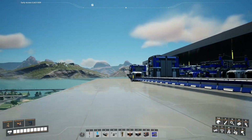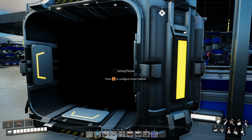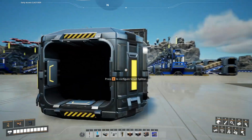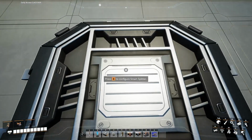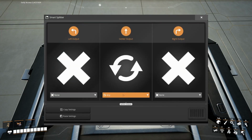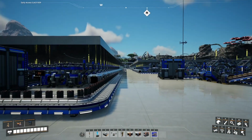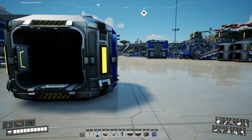Okay, so if we bring it right here... Oh, I forgot to paste it. Okay. So now this will be coming in from here. So now we want the overflow to go that direction. And for now, we'll just have it go straight out that direction. Or do we? No, we're going to send the second line that way also. Oh, damn it. Okay, let me move.